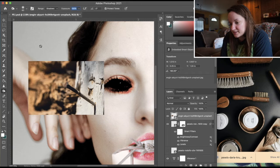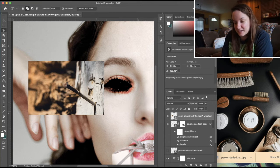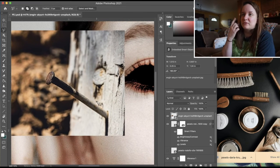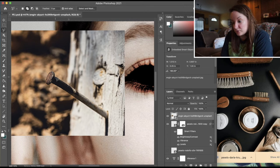For something like this, I would use the polygonal lasso tool, which is up there. This is where you can do a mask, kind of like what I was telling you before. I wouldn't have done it when blending in a face, skin to skin, but for objects, super sharp objects, I would definitely use it. So then you just click around, like so. I'm not going to get too detailed into it, but I will do enough just to show you.